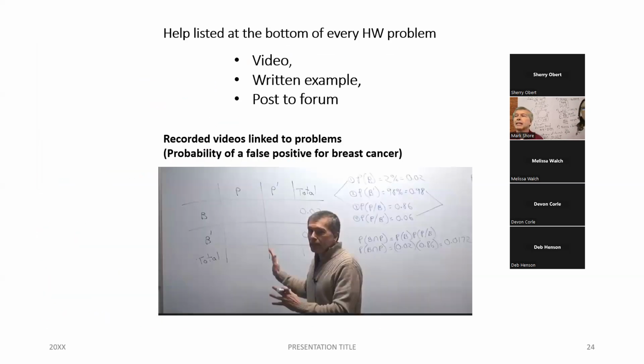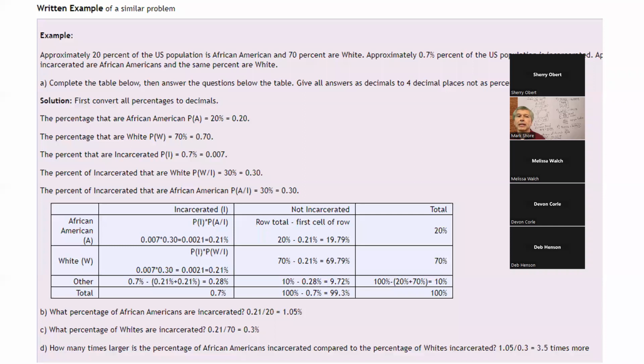So every problem at the bottom has these three links: video, written example, and post to forum. I was just showing you a video that is linked to the bottom of a problem in statistics on conditional probability. It's a very real life, meaningful problem, which is a true statistic about getting a false positive with breast cancer. We work this out on the video, and then the students work out their own problem.